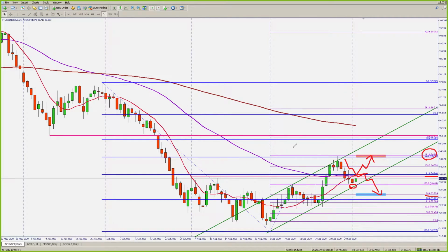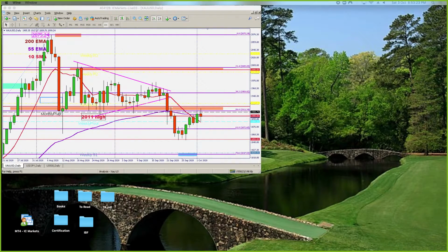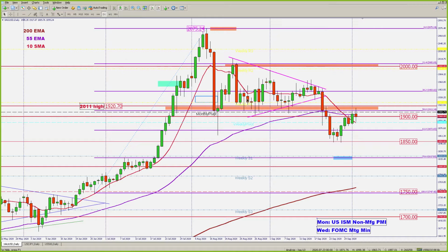So we'll see how the US dollar index performs next week. If it does go up higher, then spot gold and the other majors will tend to retrace lower. All right, let's go back to spot gold. So it is right at the critical level where US dollar index was at support, spot gold is at resistance, so it's likely going to pull back lower first before it attempts to test the resistance zone again.